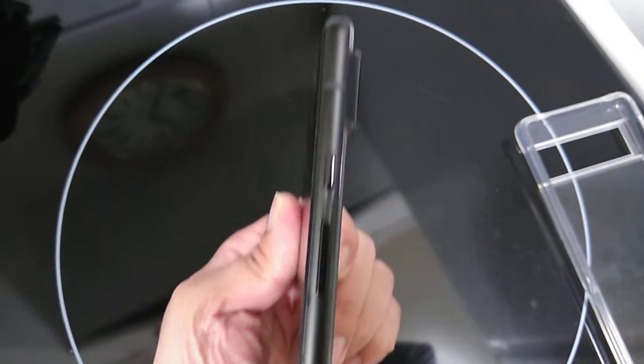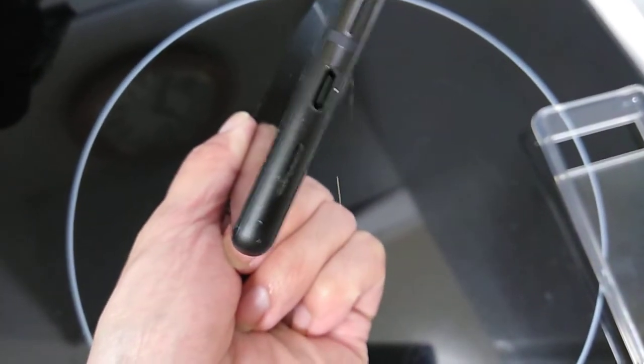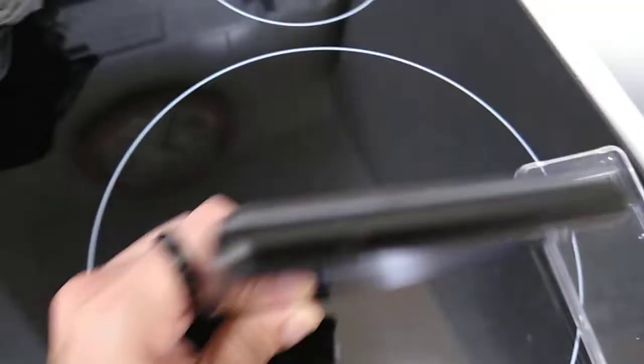Let's take a look at the Google Pixel 6. You see the camera sticks out a lot more. The same design. Here is the lock and unlock, the volume up and down. Speakers and charging port on the bottom. Here's the SIM card slot tray with the little button. Camera again on top. Microphone, same thing as the Pixel 7. In the back, it's made of Gorilla Glass, and this is made of glass. You can see. So yeah, these are the differences.